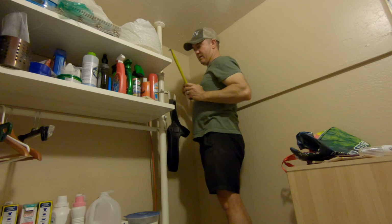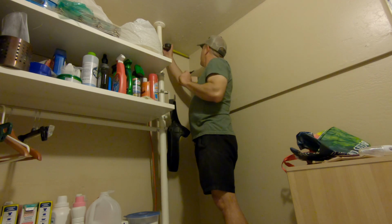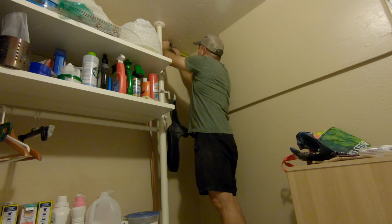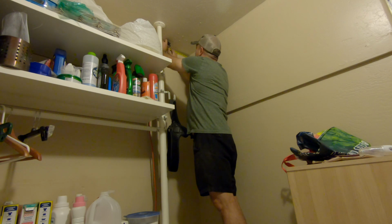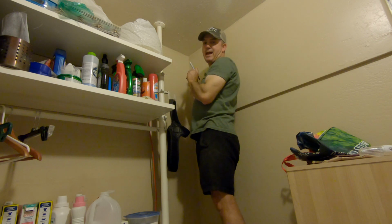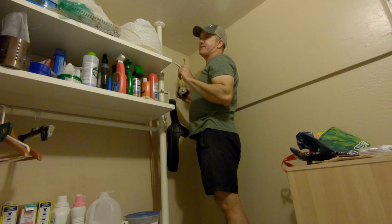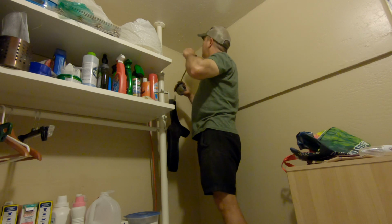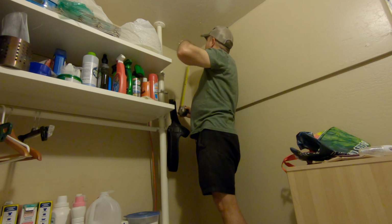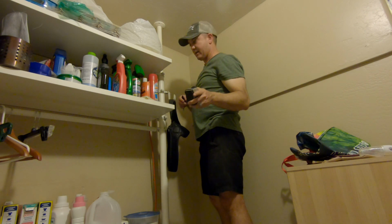So then I'm going to go up the wall and mark 10 and 8, because my plumbing is going to go into the ceiling. Now I said this was 13.5 inches wide, so I'm going to put that in the center, which is going to be 6 3/4. I'm ready to install this thing, I think.